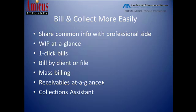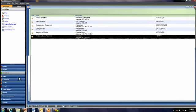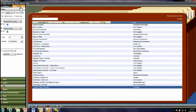I am conscious that I am really just about out of the amount of time I'm allocated here, so I'm going to probably stick more to the slides for now. Billing and collecting more easily is really important too. One of the great benefits there is not having separate systems. If you've got a bunch of stuff in Outlook and a bunch of stuff in QuickBooks, you're entering the same client information in one place and another, and their phone number changes or whatever else, you can get into misinformation. When you have one system, both Amicus Attorney and Credenza Qualified, that share all of the information, you put it in one place, it's all available to either.